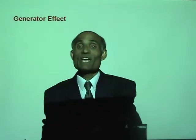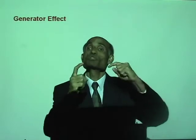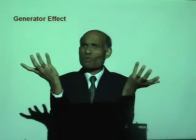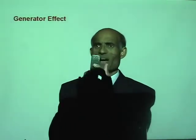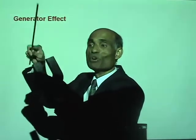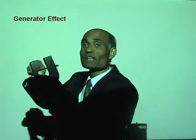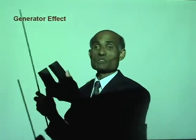Well, if an electric current flowing in a conductor produces motion in it when placed in a magnetic field, now the question you can ask is, will the reverse process work? In other words, what is the reverse process? If I have a magnet, and if I place a conductor inside here and move it, will the movement of the conductor generate an electric current?